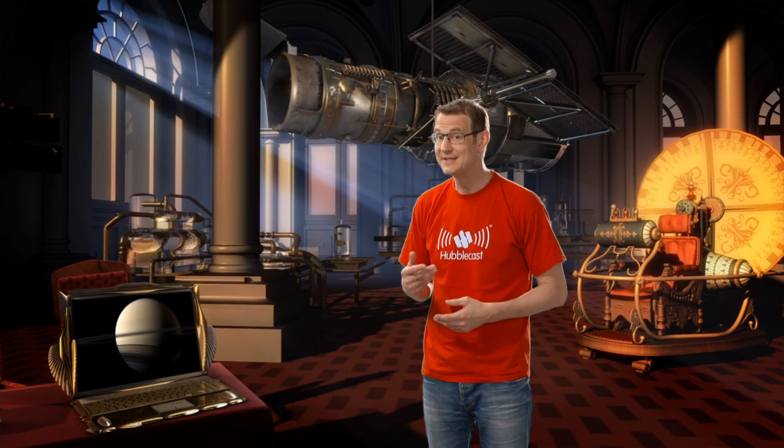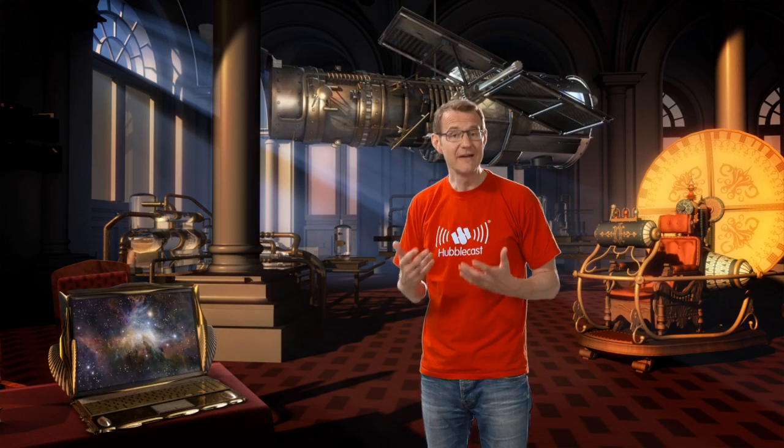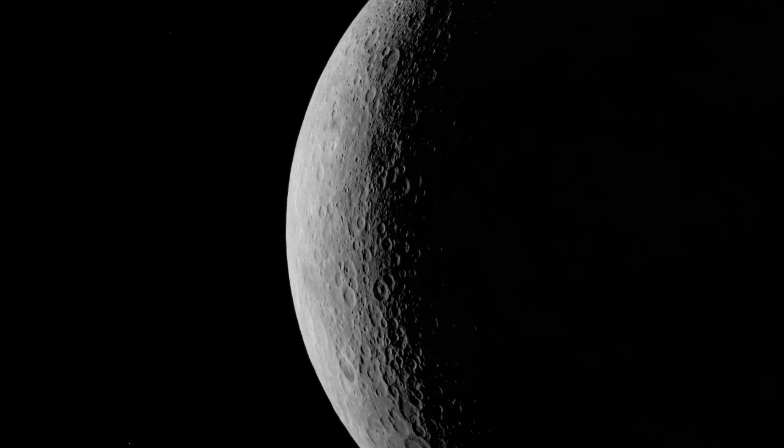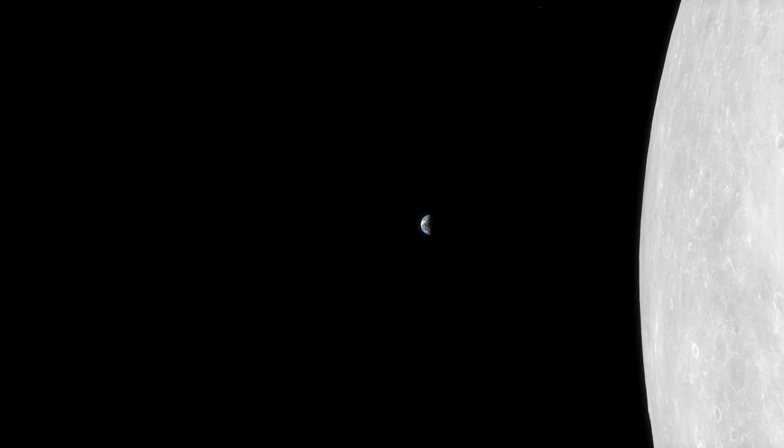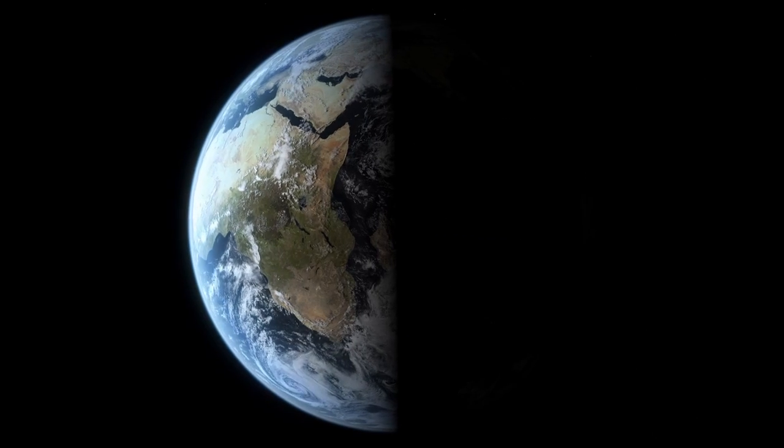So how is it possible that Hubble can look into the past? Well, that's because, just like a spacecraft, light also travels at a finite speed. At 300,000 kilometers per second, this speed is very high, but it is still finite. That means that, in principle, everything we see is a thing of the past. Now normally, in our everyday lives, it doesn't matter, because the distances are just too small. But when we look at the moon, we see it as it was about 1 second ago.